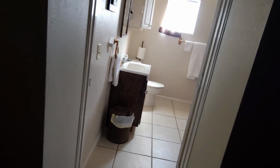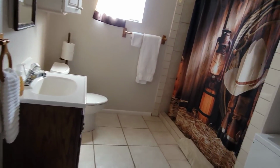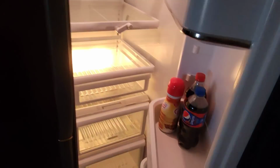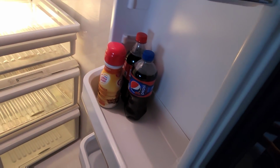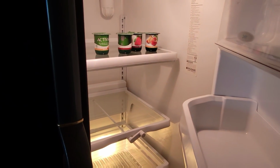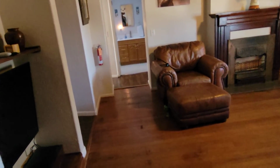Pretty nice, and it has its own bathroom. Pretty crazy. And washer dryer. Here's my refrigerator. I bought a couple of sodas and a creamer for the coffee. Otherwise completely empty. They provided the yogurt, which is nice. They also have coffee and some fruits, and they bake bread every day. They're gonna bring over some strawberry bread tomorrow.